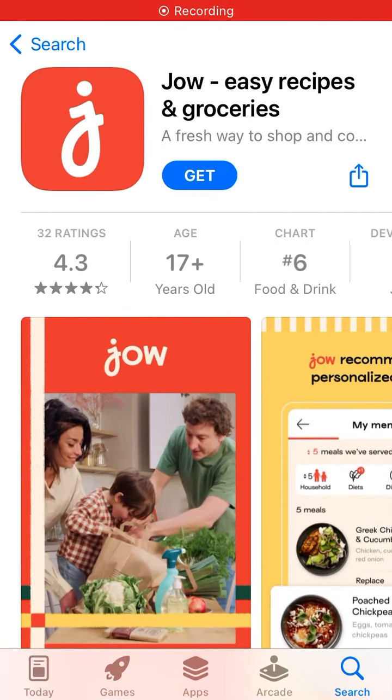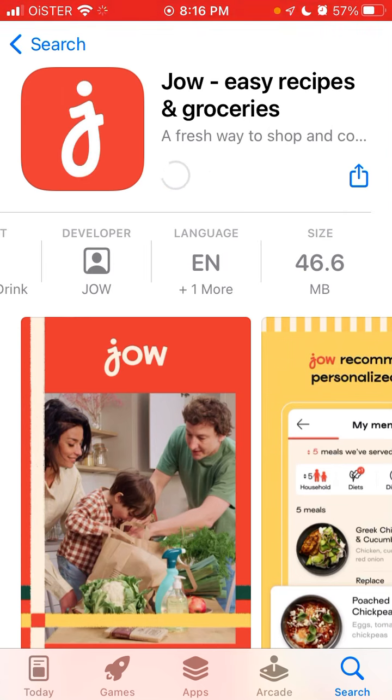Here's an interesting app which is called Joe or Yo Easy Recipes and Groceries, and it's really trending high right now in the App Store charts, ratings.